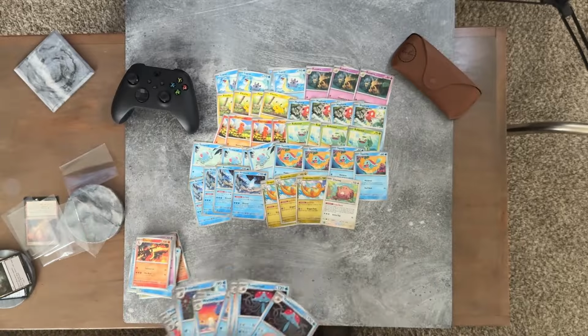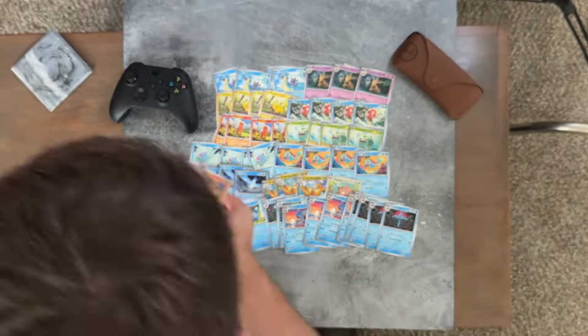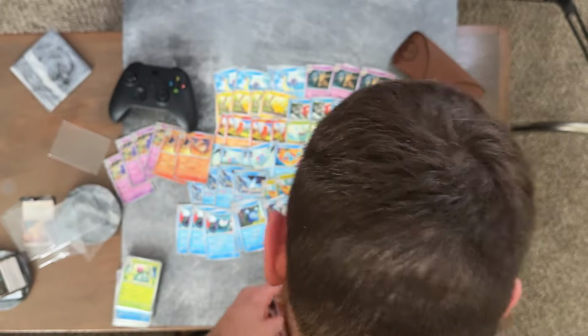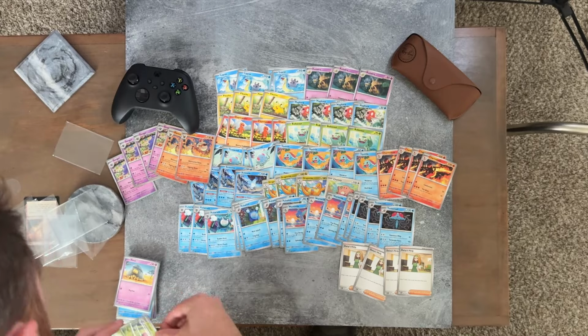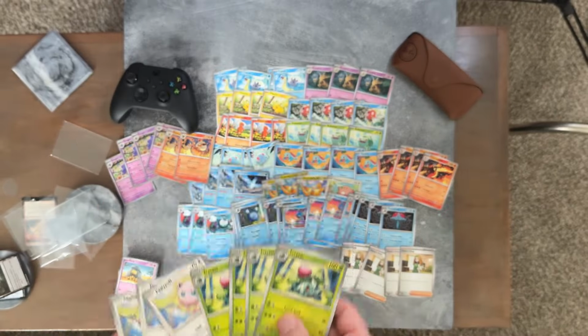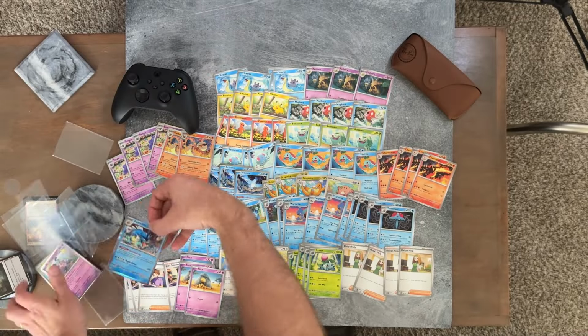I may build a couple of decks, just kind of fun, casual decks. But I don't know, it's just one of those things where I just did it to make me happy. Pokemon's one of those things that just makes me happy. But this app just kind of got me excited for Pokemon again, and I wanted to share that with you guys.